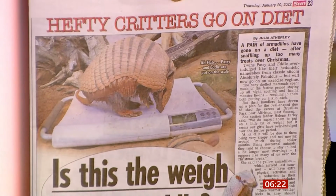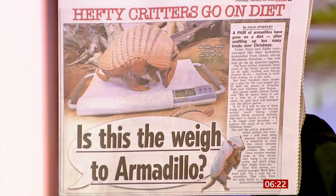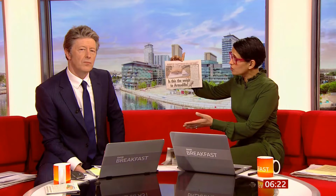Do you think the main reason the newspaper's gone for that story is so they can write that headline? Is this the way to armadillo? Of course, absolutely. And they are in East Sussex, in Alfriston. No, so look, the average weight of an armadillo, this is the brilliance of BBC Breakfast, we're brilliant people here. The average weight is 5 kilos. So they've put on like 20% more weight.